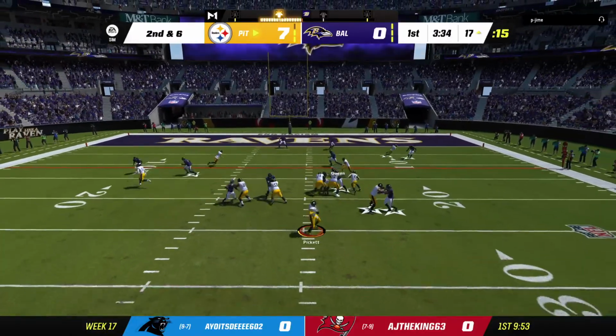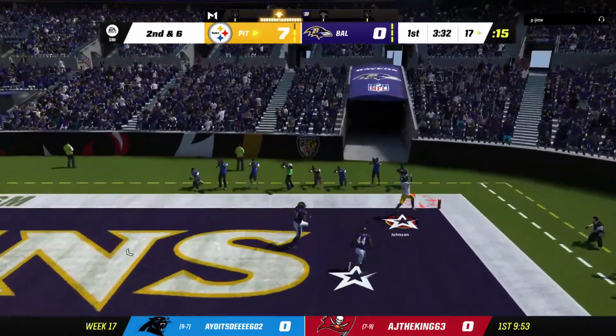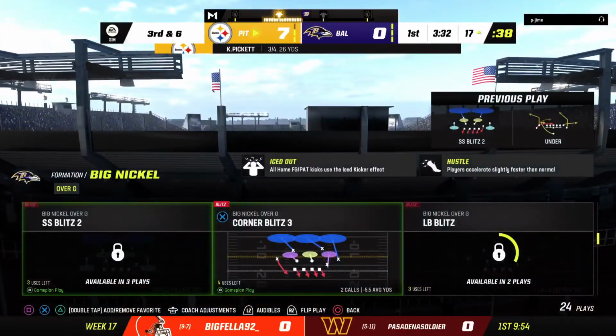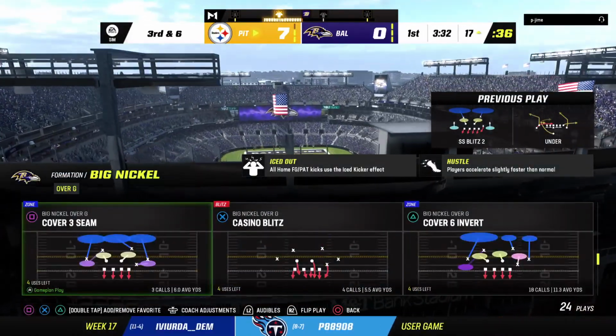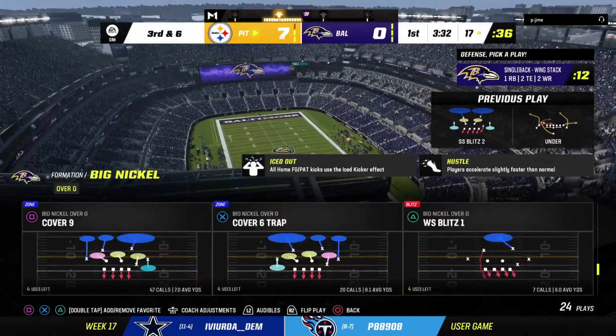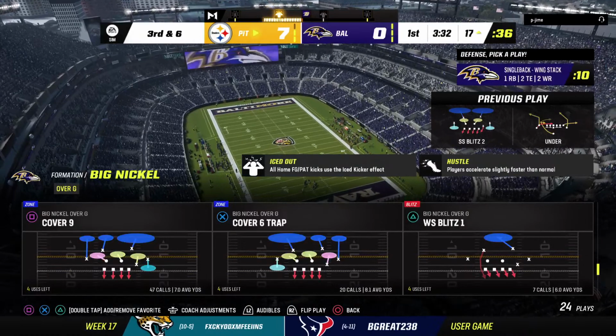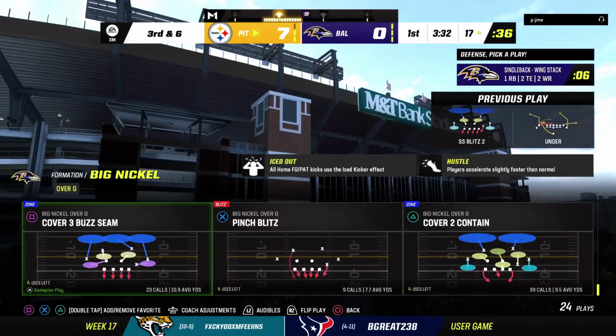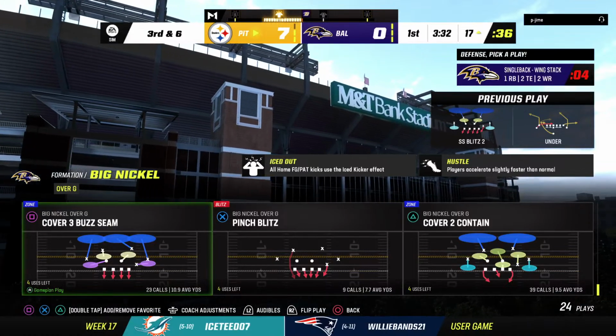From the 17, Pickett toward the back corner of the end zone, but he could not get the feet down. This will wind up incomplete. Johnson was the intended receiver, and it's third down. Great coverage there all around. Really didn't have many options to throw the football. Very little chance that that one was going to be completed. Every receiver was locked up.